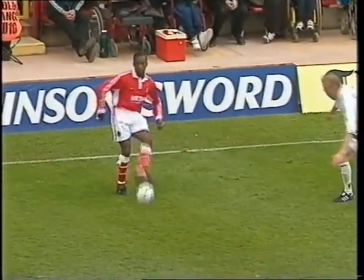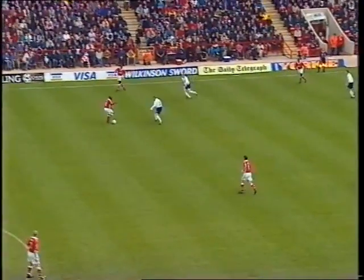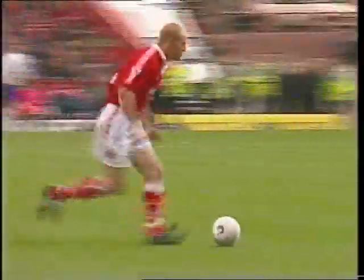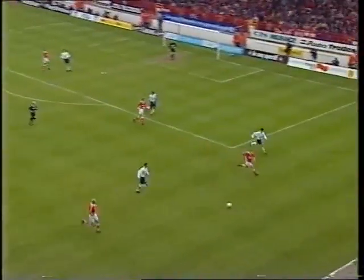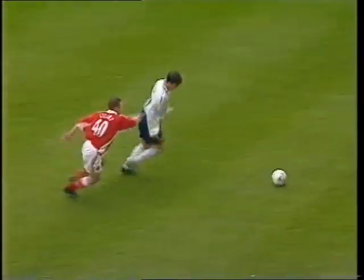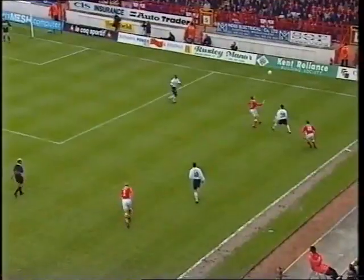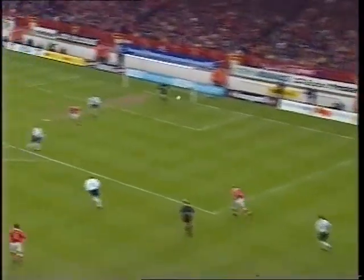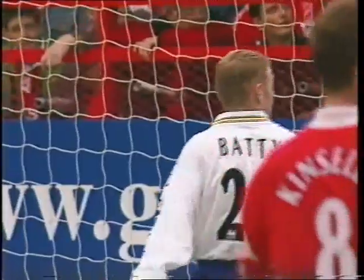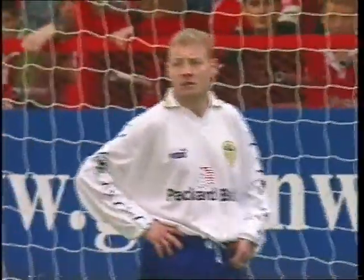Mortimer stabs it out to Powell and then offers him the option on the overlap. Here's Mills. Stuart's doing likewise down the right-hand side. Turn, but Wijnhard didn't fall for it. Stuart sticks to his task well. Hunt can get the cross in. Pringle's there. And Batty will be happy enough to concede the corner.